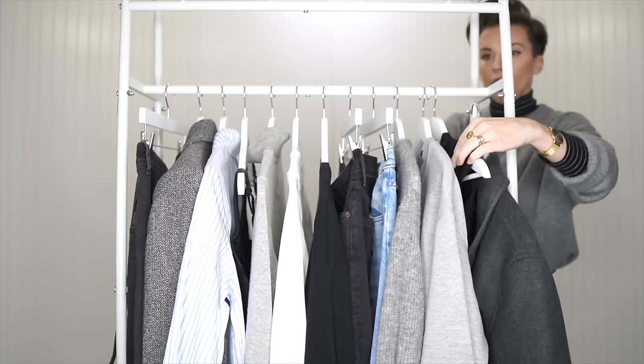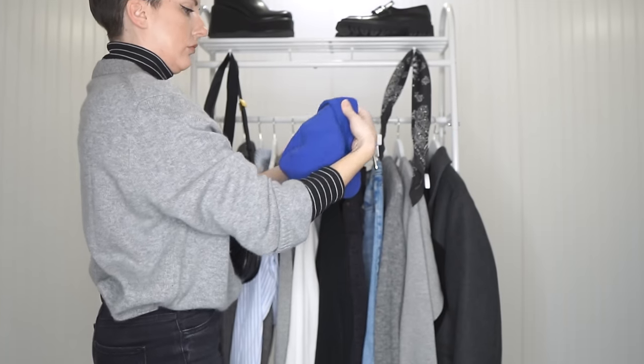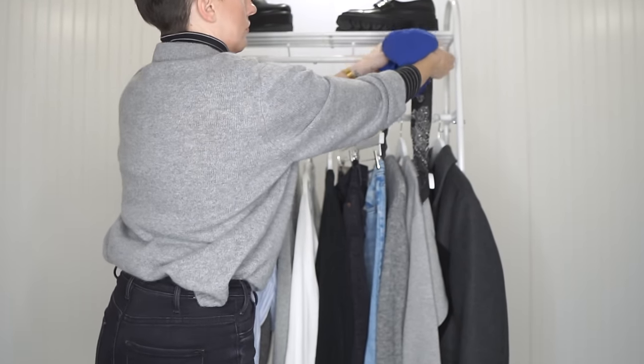We're creating a capsule wardrobe, and it is going to be an edgy classic one because, well, that is my style and that is what I speak to on this channel. But I also think that an edgy classic wardrobe is such a great way of having a timeless wardrobe that is also very unique and creative and very much reflects your own personal style.